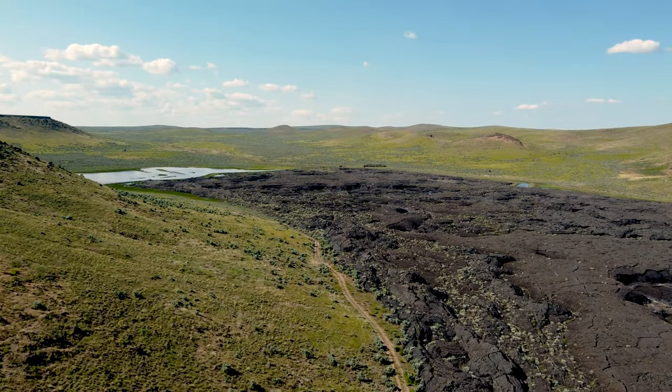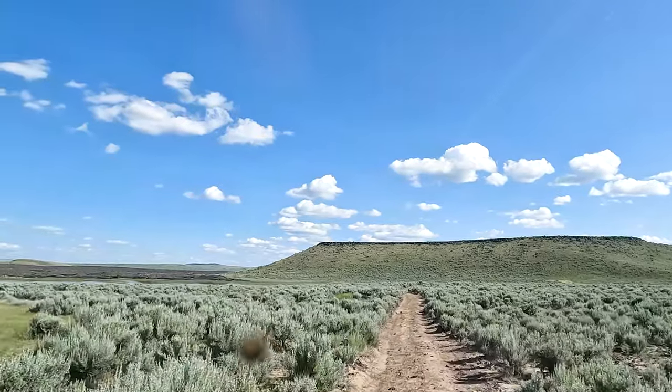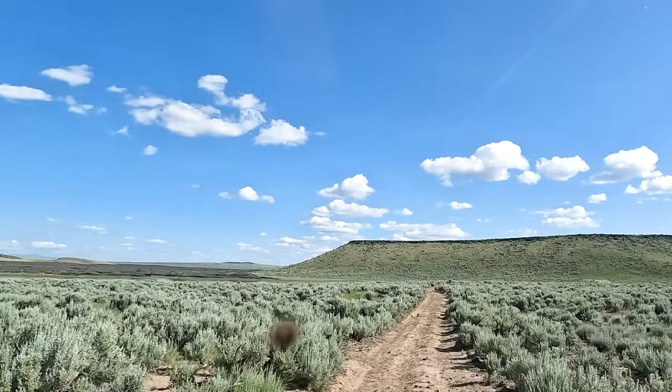Trail Road, and that is Crater Lake. Not the Crater Lake. Just a Crater Lake. This Crater Lake.